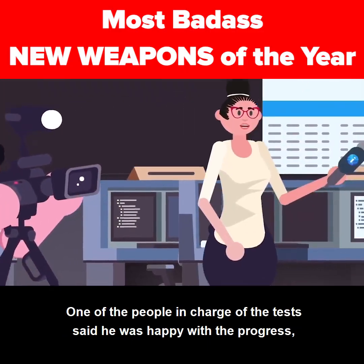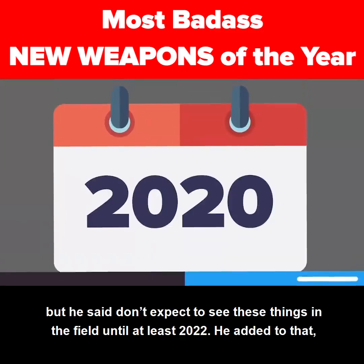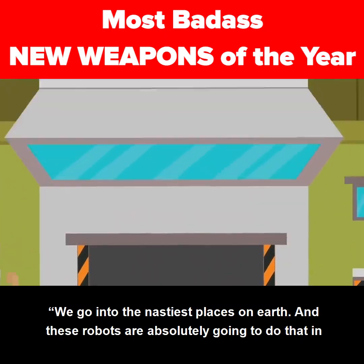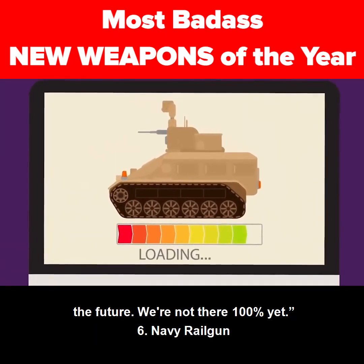One of the people in charge of the test said he was happy with the progress, but he said don't expect to see these things in the field until at least 2022. He added, "We go into the nastiest places on Earth, and these robots are absolutely going to do that in the future. We're not there 100% yet."